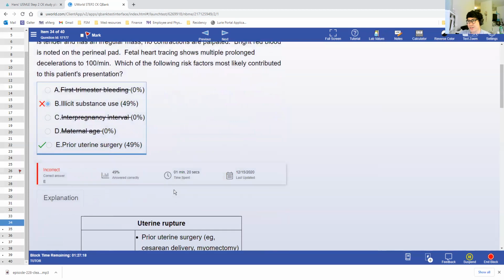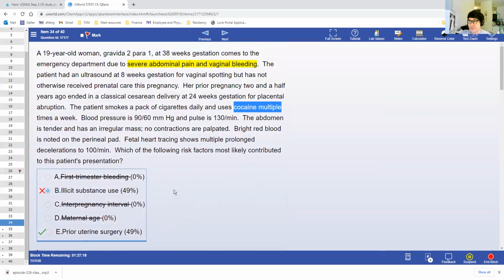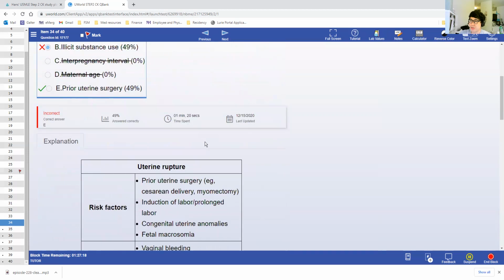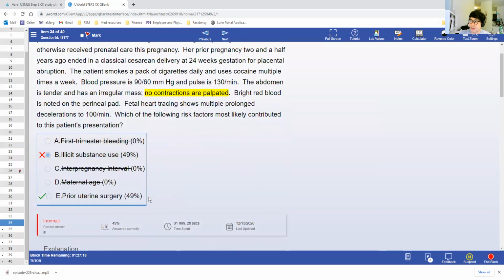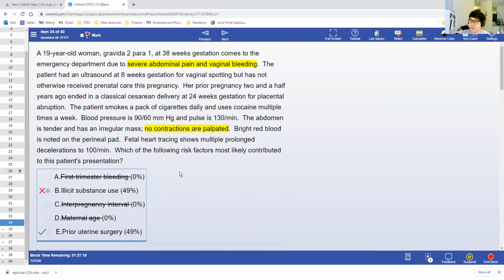Wait, what? This is a rupture. Oh, I missed an important part in the question stem. No contractions are palpated. Oh boy. This is another one I missed because I didn't read the question patiently enough. No contractions are palpated. She's not having contractions. Then she has a rupture. Contractions stop and rupture. So yeah, if I had known that she ruptured, prior uterine surgery would be the cause. I got it wrong because I didn't read the question carefully.